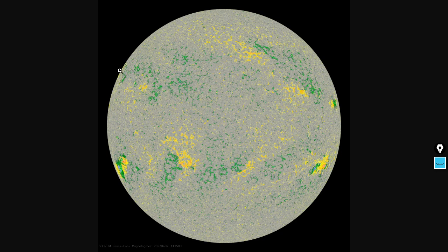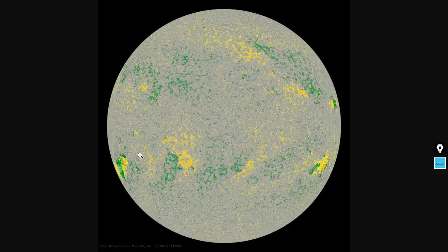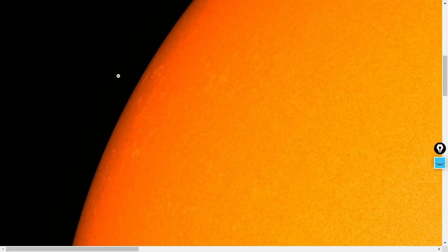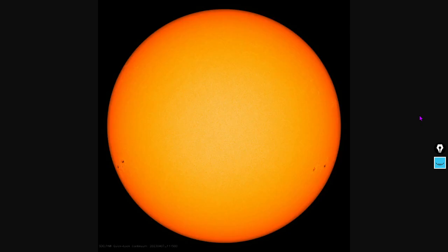Anyway, here's the full disk rock back. Oh, wait a minute. Do we have a new sunspot rising? Certainly not yet. Just a plage up there, a bit of an active region. There's your full disk rock back. And that brings us to our meteorology segment.